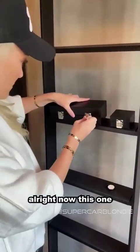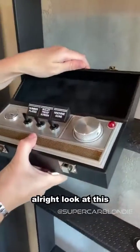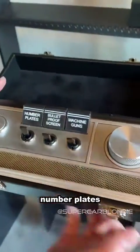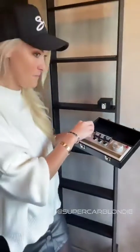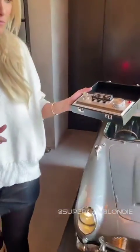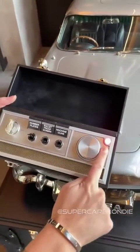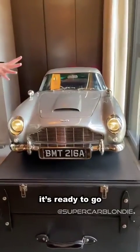All right, now this one. All right, look at this. Machine guns, bulletproof screen, number plates. The key goes in, ready? I'm gonna turn her on. Lights go on, headlights flash, it's ready to go.